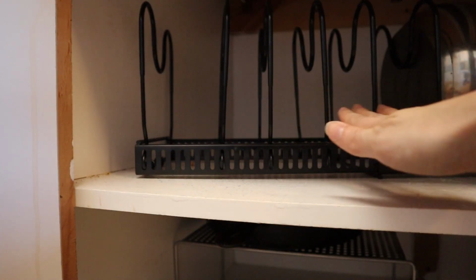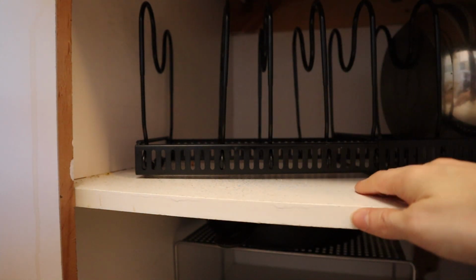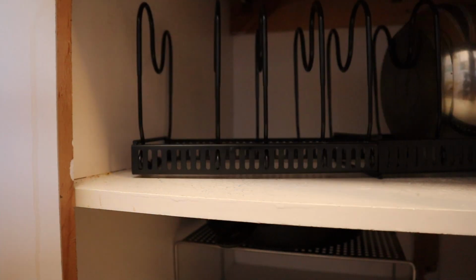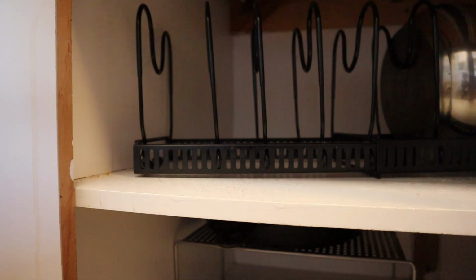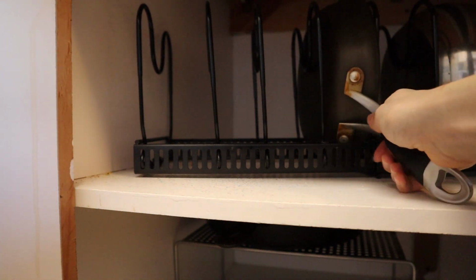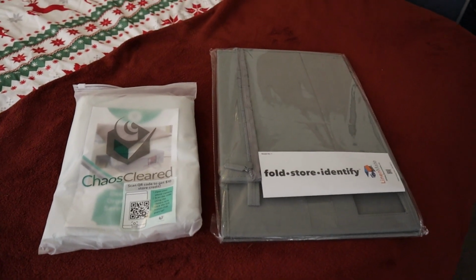So this whole unit is adjustable. You can make it shorter or longer depending on what you need. And then all of these inserts are adjustable as well. Absolutely genius. And all of these inserts have the dips in the middle so they can hold pot lids as well. You know you have a good storage solution when you can put things away or take them out with just one hand. Okay, and finally we're gonna finish up back in the bedroom.